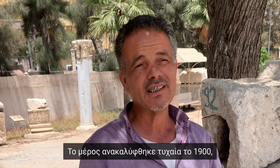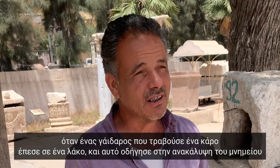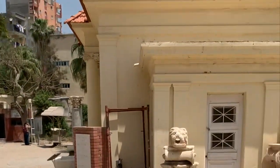Here in this area, they discovered the main tomb in 1900 by mere chance, when a donkey drawing a cart fell in. When they stopped to help the donkey, they found the main shaft. The entrance of the tomb takes the shape of a staircase going down into a very big tomb cut in the rock on three floors.